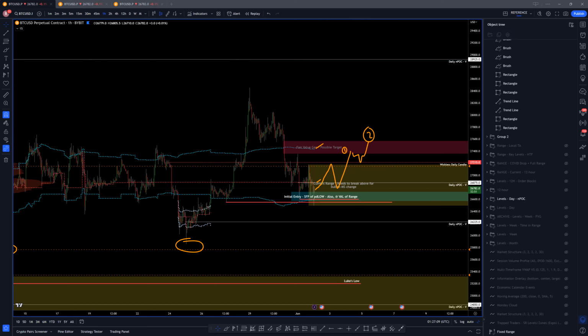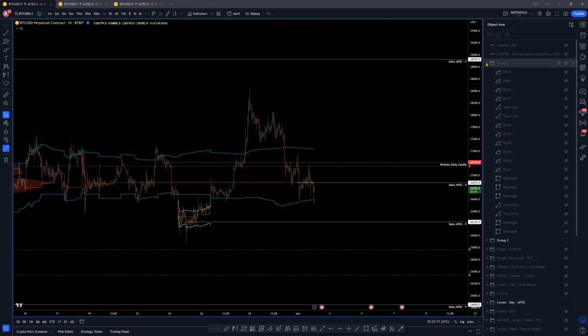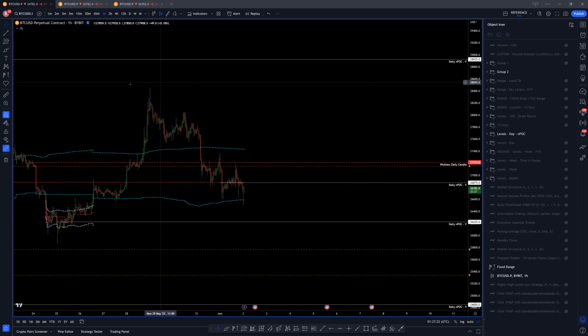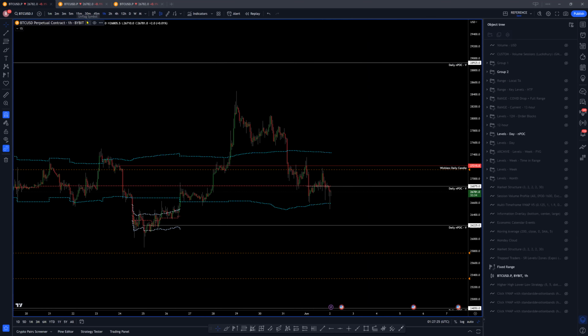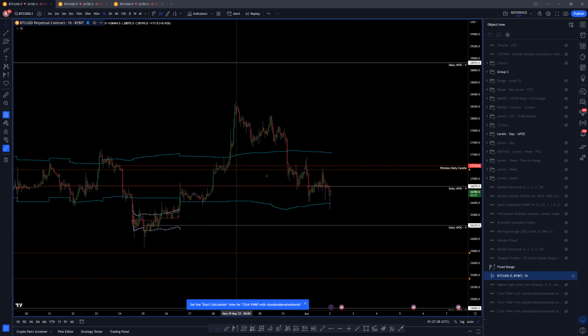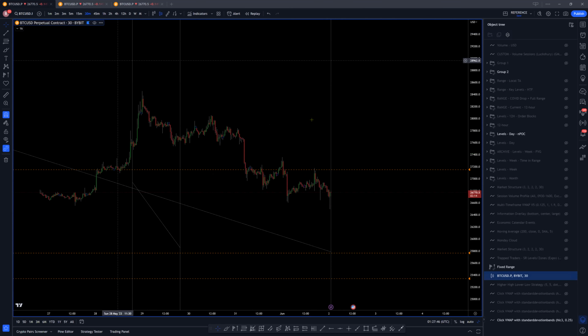SKC, so anchored VWAPs. Here's what I will say about anchored VWAPs. There's two ways of using them, I think. I feel like they have to be used on somewhat higher time frames, and by higher time frame, I mean maybe 15-minute, half hour or more. I don't think they're going to be super useful below that, or there's just going to be way too much chop. Here's an hour. Let's go down to a half hour and see what it looks like.